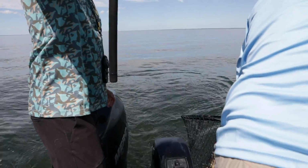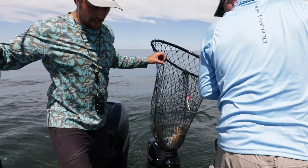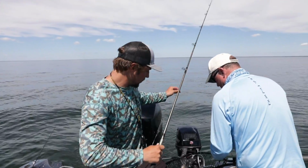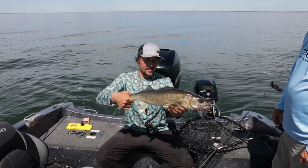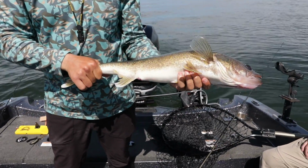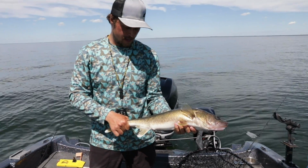Wow. Yep. Wow. Come unbuttoned just like everyone does. Every one of them. But that's good because they're not swallowing these hooks, they're just kind of right on the tip of the mouth. No harm done to the fish at all. Look at how long these fish are. Isn't that crazy? Just the length and health of them. What a fishery Mille Lacs is.